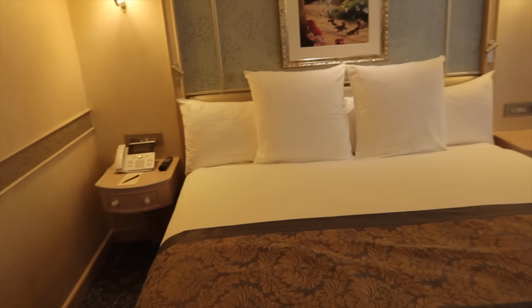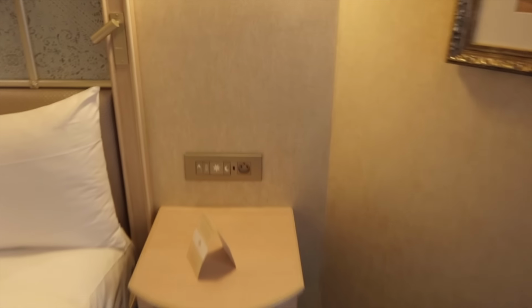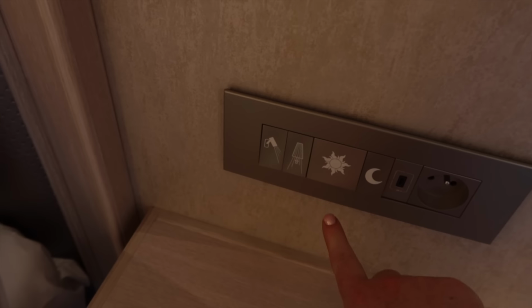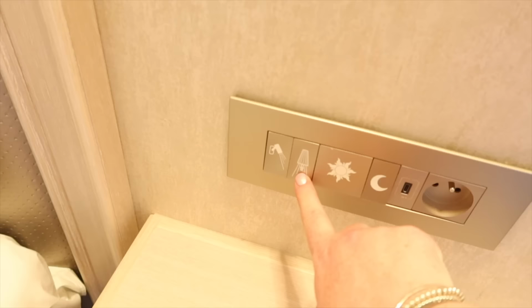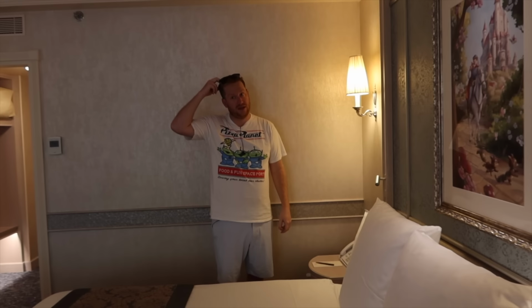Nice big bed, little side tables. There are plugs too, which we like. And I don't know what all these mean. They're all different lights. And I've got my USBs as well, so I don't need to use a plug. Oh, yeah, okay, that's all right for you. Reading light. Oh, little reading lights, that's nice. Yeah. I really like it. And then we've got a little balcony, which is neat.